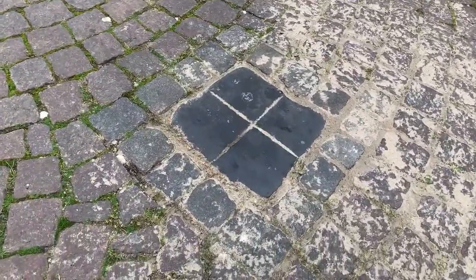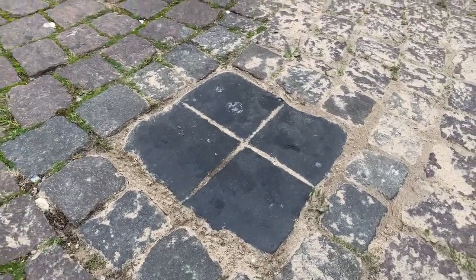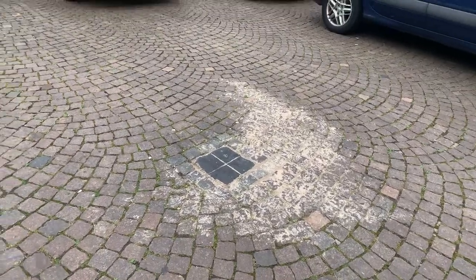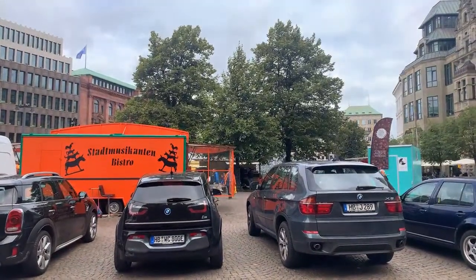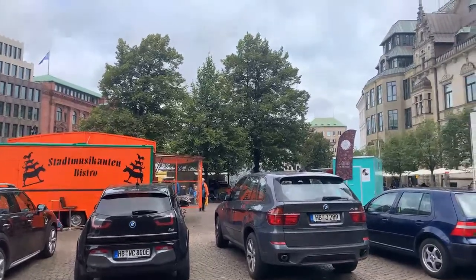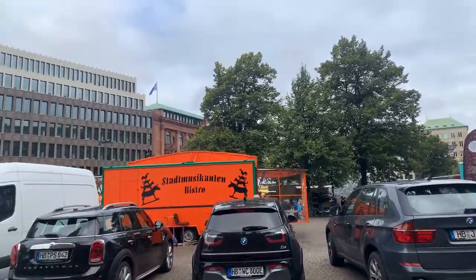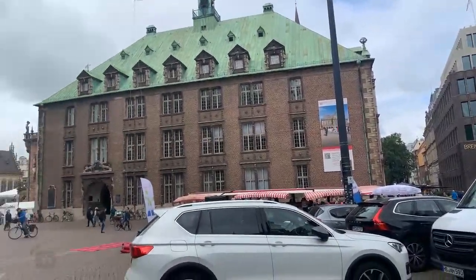So this small spot is called the spitting stone of Bremen. What does it mean, the spitting stone? Actually, it's quite ugly, the story, but I tell you. Okay, here on this big square, the Domshof, in medieval times, not only medieval time, I think just 150, 200 years ago, the executions took place here. The executions on this place.